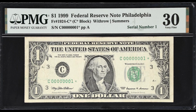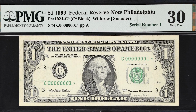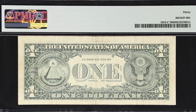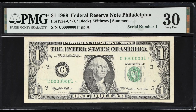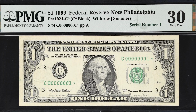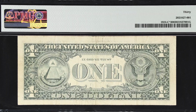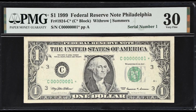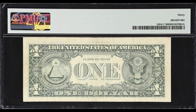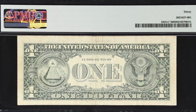6,600 bucks. This 1999 $1 bill sold for. PMG graded it at a very fine 30. That means it's been in someone's pocket or wallet or purse for quite some time before someone decided to sell it. They realized that, hey, this is a serial number 1 bill, which is really rare, and it is a star note. That combination can be very valuable, especially in the higher grades. Unfortunately, this bill has quite a few folds on it, like I said before, but at the end of the day, something like this is going to bring tremendous value in the market. This one sold for $6,600.